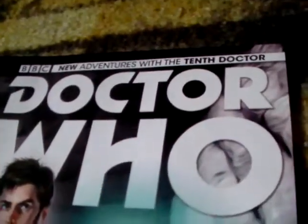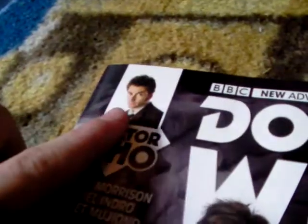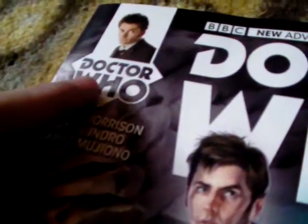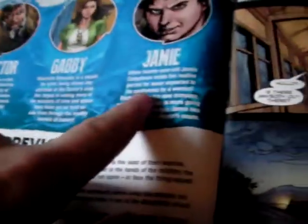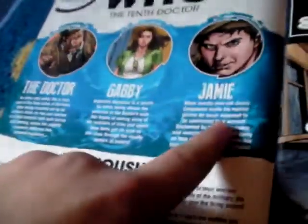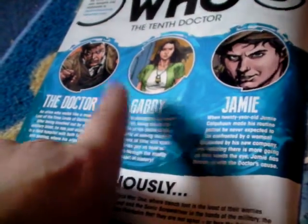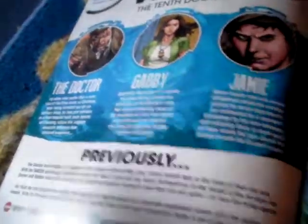Doctor Who in a classic logo-esque logo. David Tennant still, and then a Doctor Who diamond sort of thing. On the front, it tells you a bit about the Doctor, Gabby, and Jamie, who are some of the main characters. He's a side quest. Then Gabby is the companion, and the Doctor is the 10th incarnation of the Doctor.